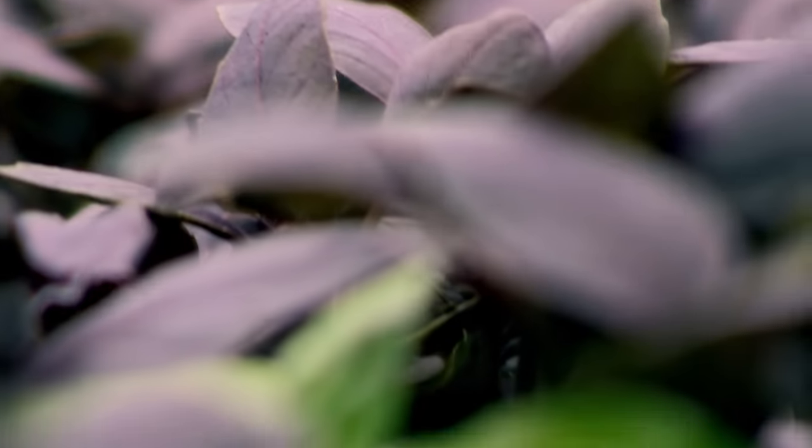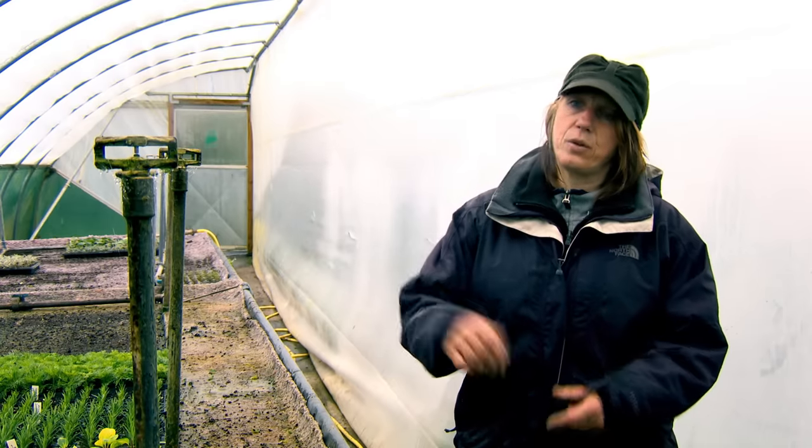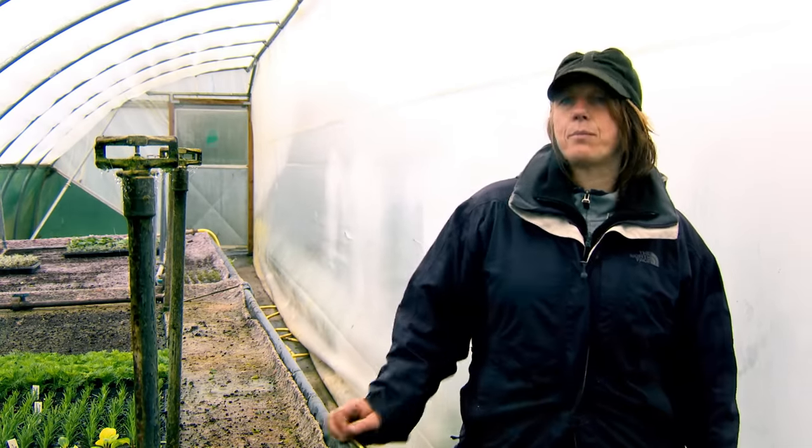Growing herbs is a lot easier than people think it is. On window boxes, in balconies, and it's great. You can just open your window, put your hand out and snip some off.